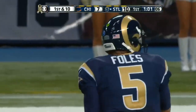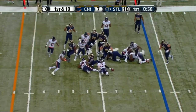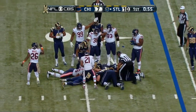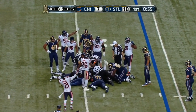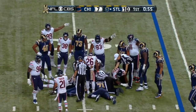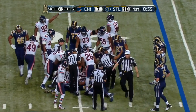Lewis leads 10-7. Nick Foles, 5 of 8 for 75 yards, and this is Trey Mason's 1st carry, and he lost the football. Ball is out. Chicago indicating they have it. It looked like it bounced right up into the arms of McClellan. Jeff Triplett and his crew trying to sort things out.